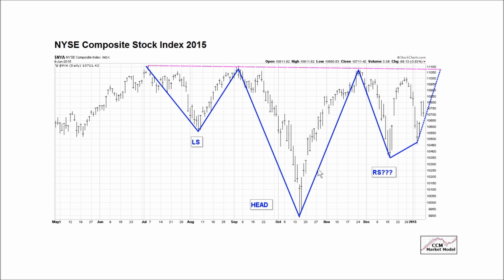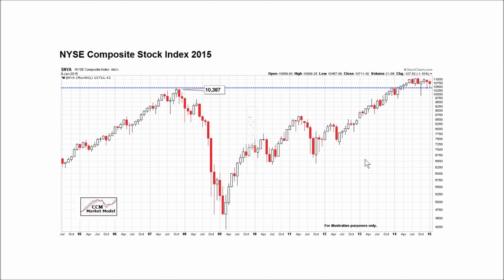All of this speaks to hesitation and gives us a lower probability of actually breaking out of the pattern and moving to the upside. We'll keep an open mind about what happens. Resistance, potential support down here, price will guide us.